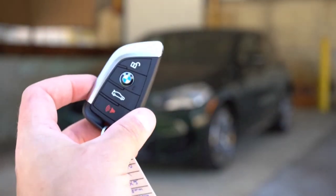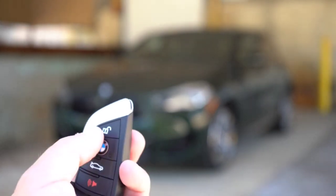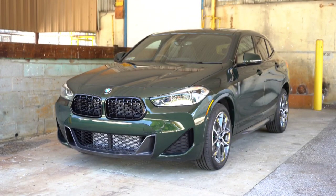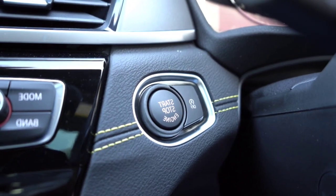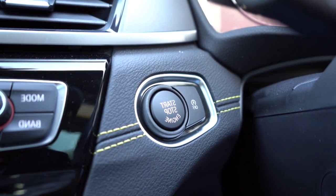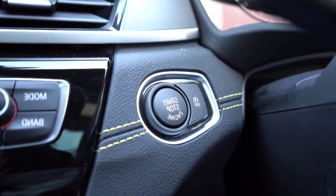Let me start by showing you guys the key here. You do have your M Sport colors on the one side, and essentially all of your buttons located on one side of the key. You've got lock, unlock, and the button to pop the rear tailgate there. And by the way, the lock button is the BMW logo in the middle, but ultimately it is all keyless entry with a push button start. So all I'm going to do here is simply put my foot on the brake and press that engine start button located just by the driver's right knee.